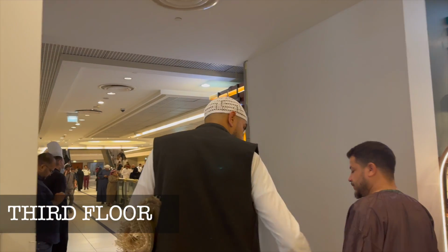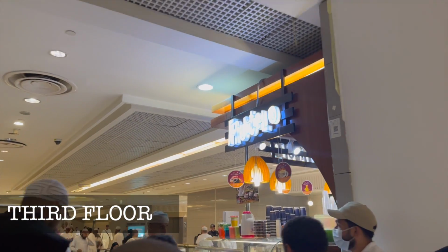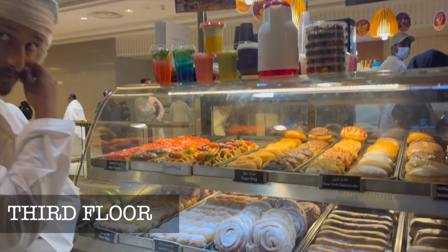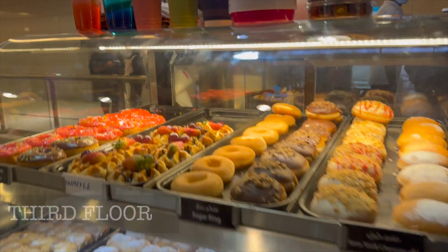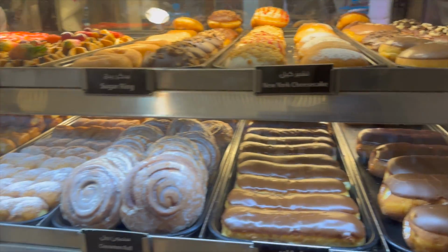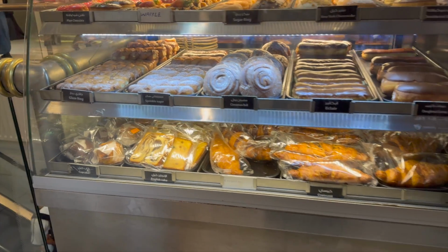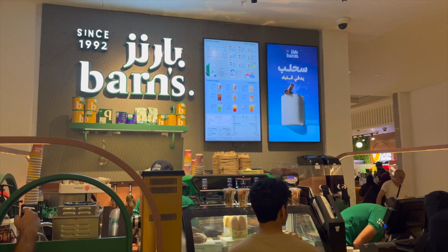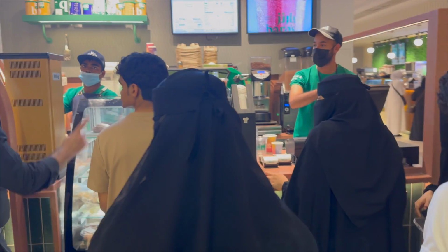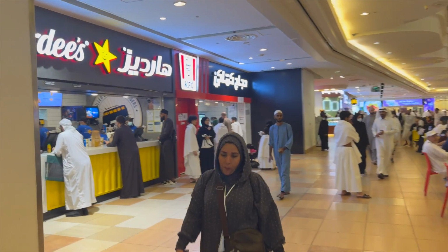Now we're on the third floor, so here we're going to see a lot more food places. There are quite a few stalls just selling juices, cakes, pastries, donuts, which you can see here. Here's one of them. There are around 10 of these stalls around the mall. They have different brand names, but they all pretty much sell the same thing. This place is called Barnes. This is Saudi Arabia's own coffee company. So if you wanted to try an authentic coffee brand from Saudi Arabia, you can try out Barnes.